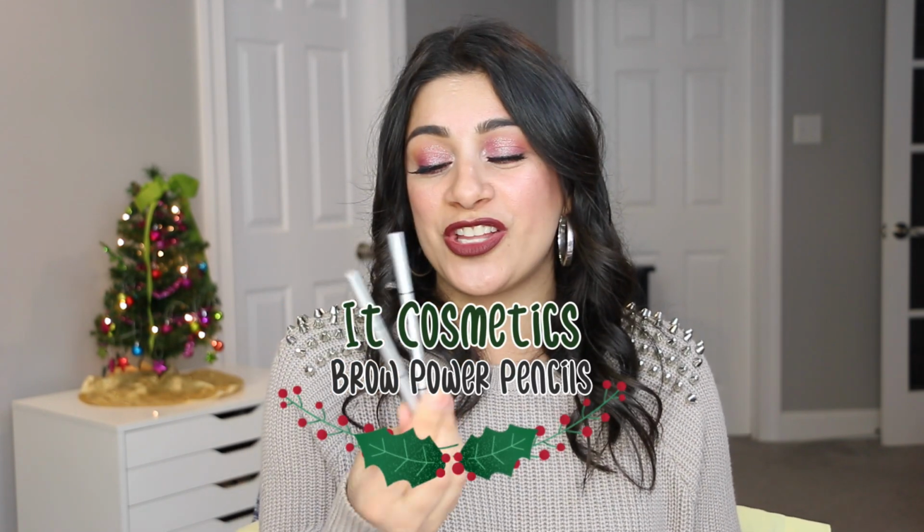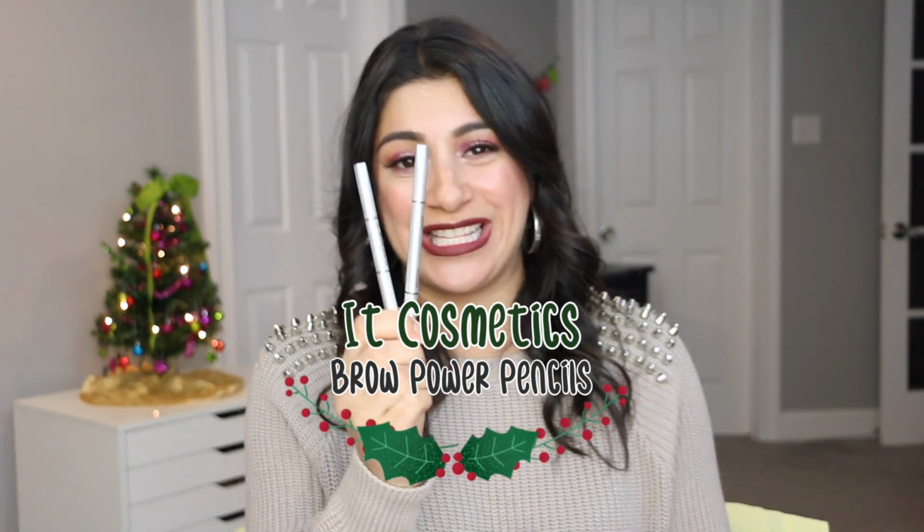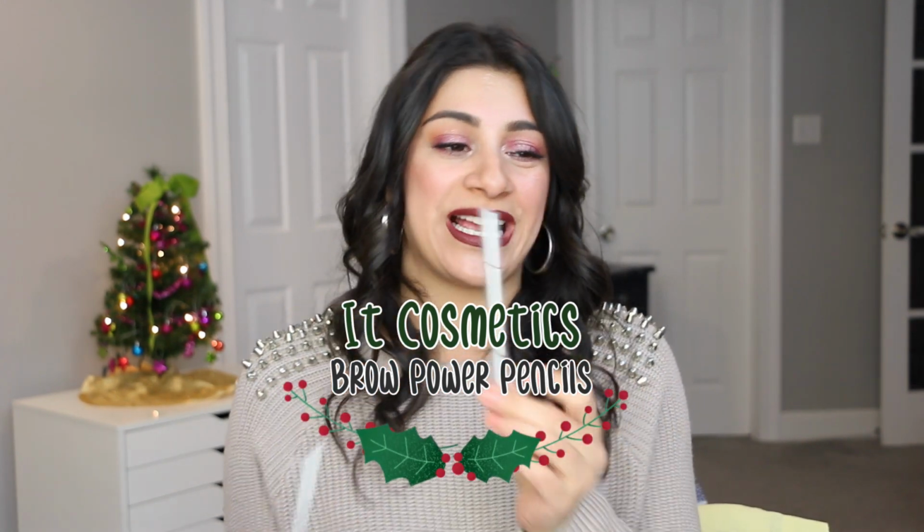Eyebrows, I only own 3 products left in my collection. I'm giving you guys a heads up right now of my makeup inventory because I can remember. I own a brow powder and then these two. And these are the only 2 that I own right now. These are my IT Cosmetics Brow Power pencils. Currently a deluxe sample size and a full size.